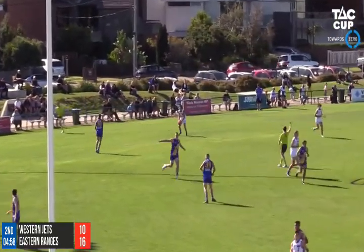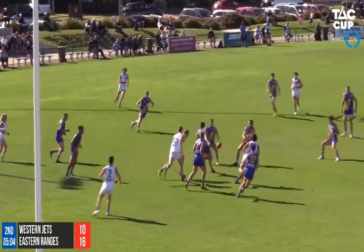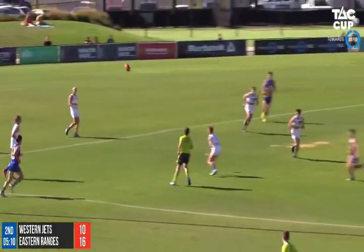And this will come back. There are 2 kicks out from goal. They kick it to the hot spot. The big men fly. Front and square. Just a clearing kick by Warner. And this is going to come back from whence it came.